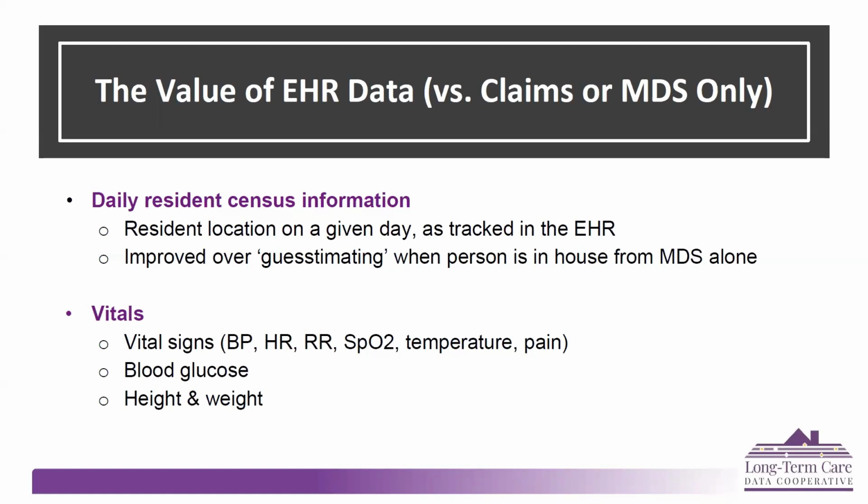So another data point that can be used now with the data co-op data is the daily resident census information that the electronic health record tracks. So on a given day, the EHR knows whether or not the person is in-house, if they're receiving care, if they're in the hospital, if they're on leave. So this is another data point that can be used in conjunction with the minimum data set to identify when the person is actually in the nursing home.